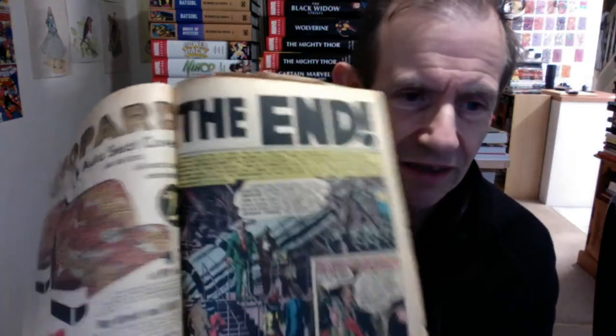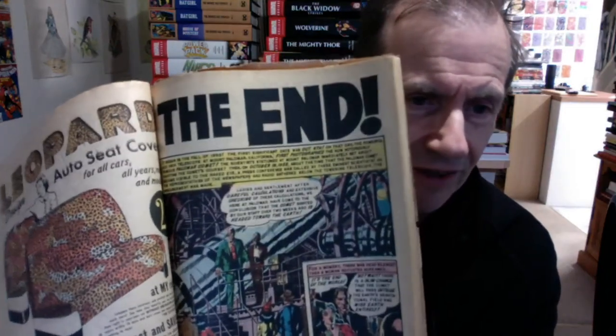I love all the ads as well. Leopard design auto seat cover. Auto seat cover for all cars. Very, very different. Look at this. That's, I guess, a back seat, I suppose. Lovely, it looks near enough like a standard sofa.